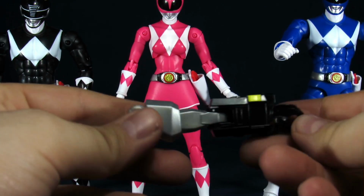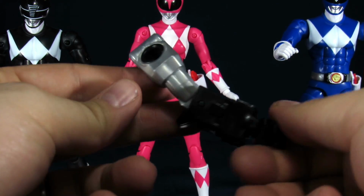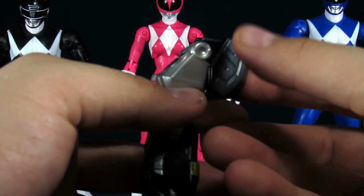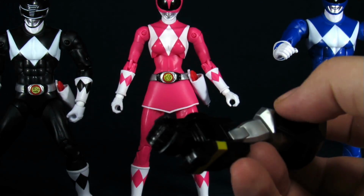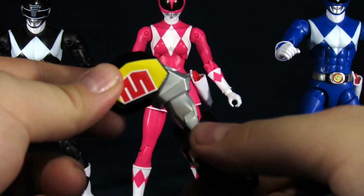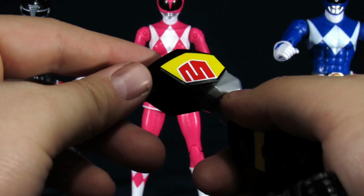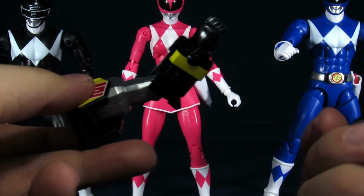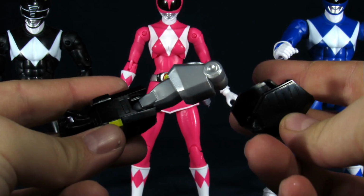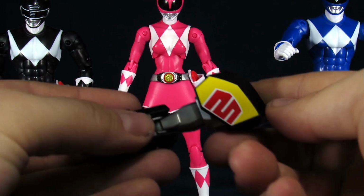Alright, before we get into the Rangers in the background, I want to point out that when you get these extra pieces for the Dino Megazord out of the packaging, you're going to have to assemble the shoulder pads. I thought maybe it was just the one I got when I initially got the Pink Ranger out of the package. She came with the left arm, right arm, and the shoulder pad popped out. I thought that was a little weird, but figured it just happens. But then I got the Black Ranger out, and his was exactly the same, so that's just the way they had it packaged. His was just resting on top in there.